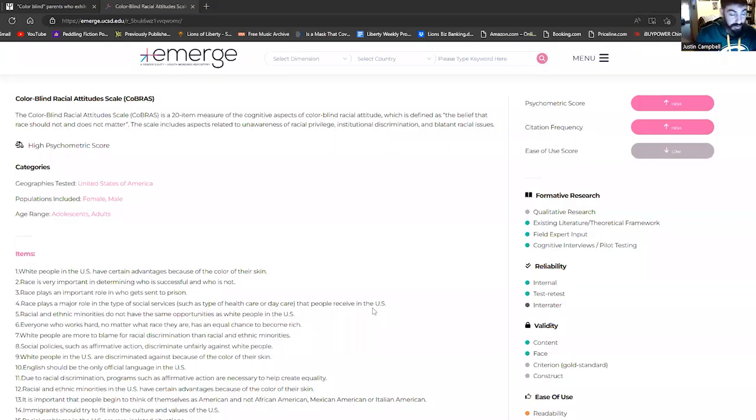All right, so let's pick it back up. I couldn't find a survey I can take, but I did find an explanation of it. So the Colorblind Racial Attitudes Scale, the CoBRAS, is the survey that they're talking about here. It is a 20-item measure of the cognitive aspects of colorblind racial attitude, which is defined as the belief that race should not and does not matter. The scale includes aspects related to unawareness of racial privilege, institutional discrimination, and blatant racial issues.